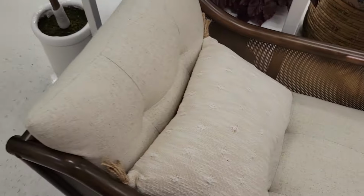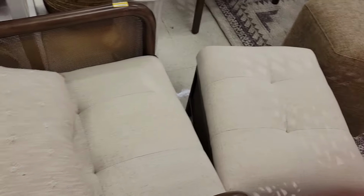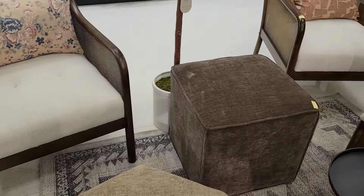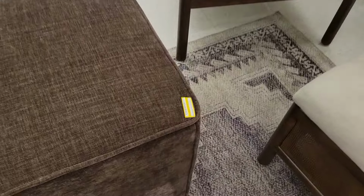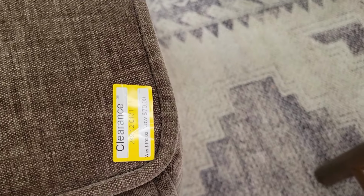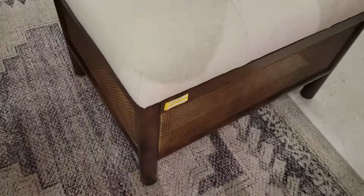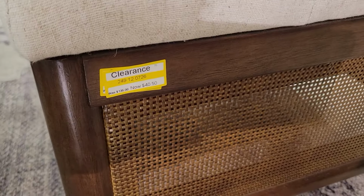And then there is a ton of clearance right now for the items that are not in the fall collection. As you can see, all these yellow stickers everywhere, but remember, not everything is always stickered for clearance, so you need to scan, and sometimes things are in the wrong spot and it looks like it's on clearance, but it's not.